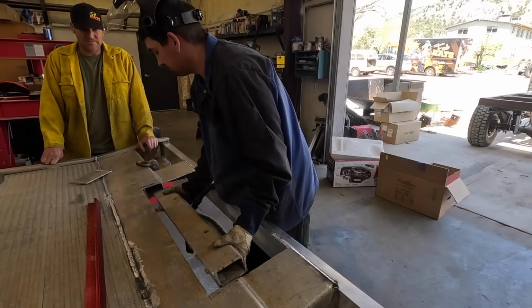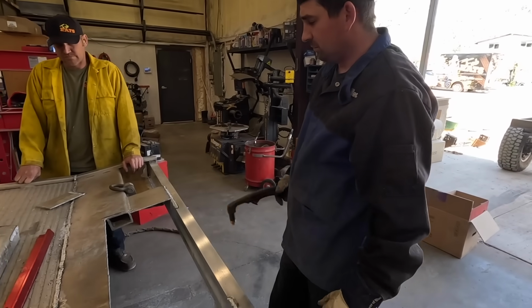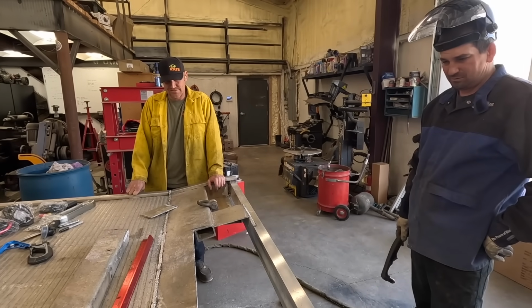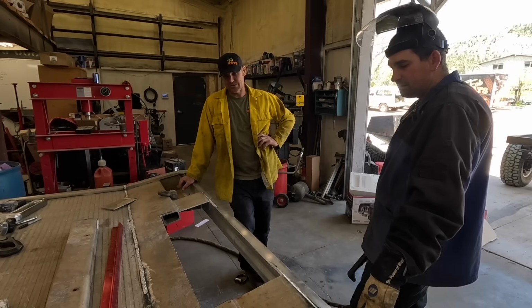Pretty much it. How you do it? I made a hole. Way bigger than it once was. Now this winch should fit. Winch will fit. It'll weld right in there.